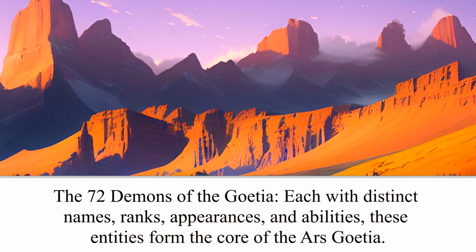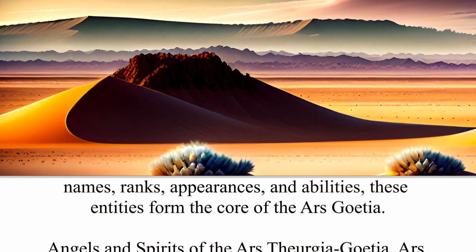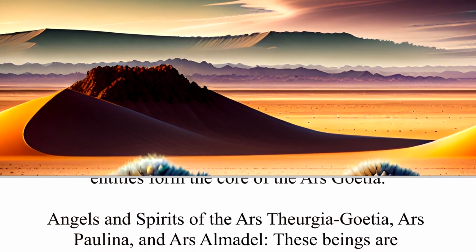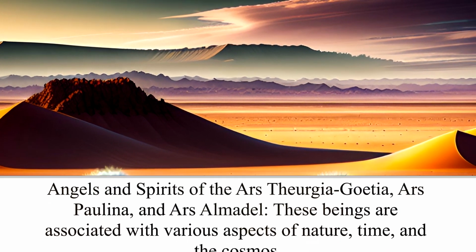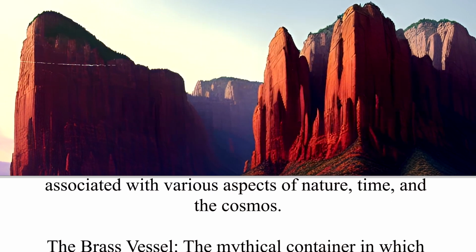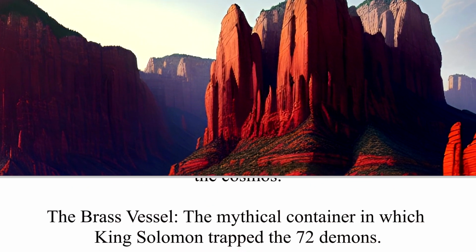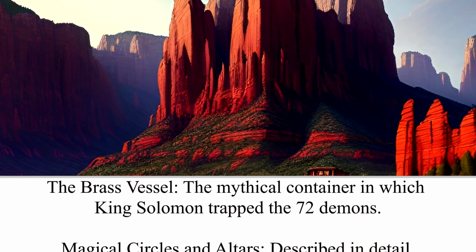King Solomon, the legendary figure attributed with the authorship of the grimoire and the binding of the 72 demons. Aleister Crowley, the editor who provided modern annotations and interpretations, integrating his vast knowledge of magic and the occult. The 72 demons of the Goetia, each with distinct names, ranks, appearances and abilities, these entities form the core of the Ars Goetia.